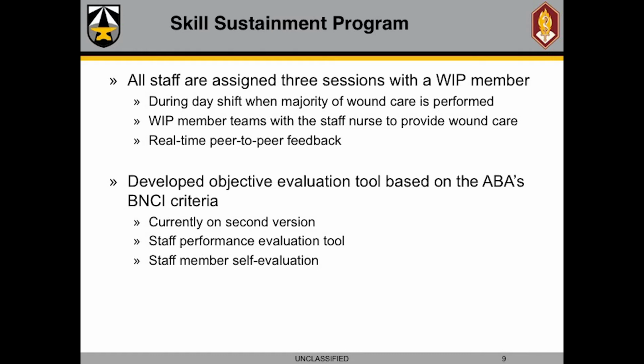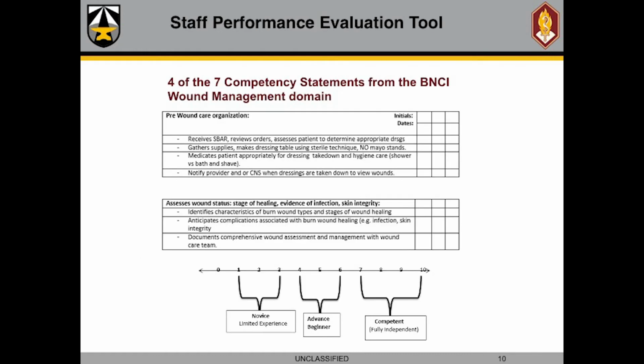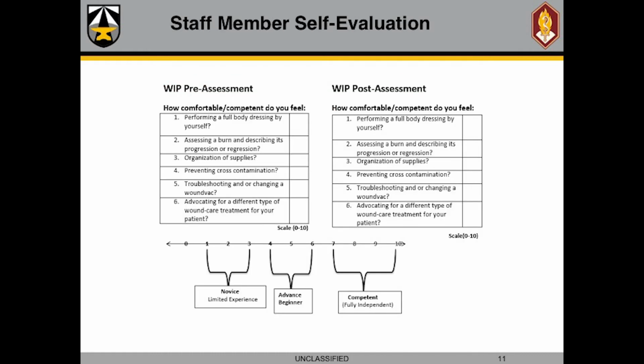We have developed some evaluation tools, again, based on the BINC criteria. This tool is just a little snapshot. We used 4 out of the 7 competency statements from the wound management domain from BINC, and this is the WIP member filling this out and evaluating the staff member. As you can see, it's on a 0 to 10 scale. The tool also included a self-evaluation for the staff member. They completed this before their WIP sessions began and after they were completed, also on a 0 to 10.